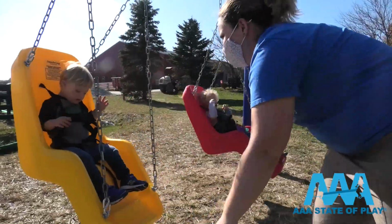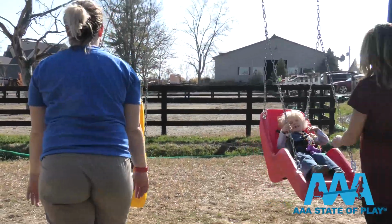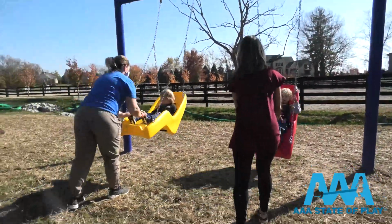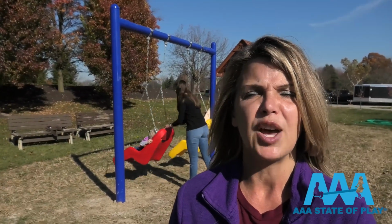Swinging is probably one of Ollie's absolute favorite things to do in the world, so he swings several hours a day, and so now that he can swing at therapy, I think this is huge. The swing set provides that sensory input that's calming, that's continuous, that's symmetrical. It just helps to organize some of our kids that are a little bit disorganized. It helps to relax some of our kids.